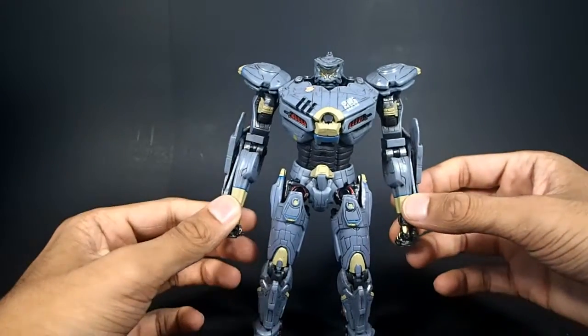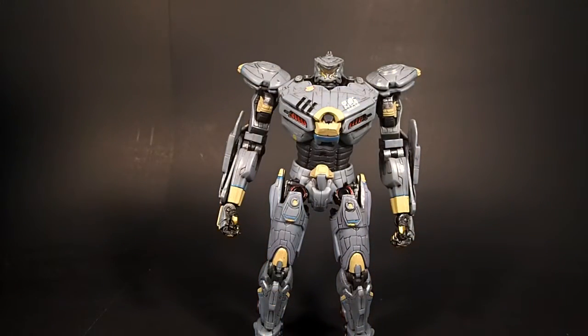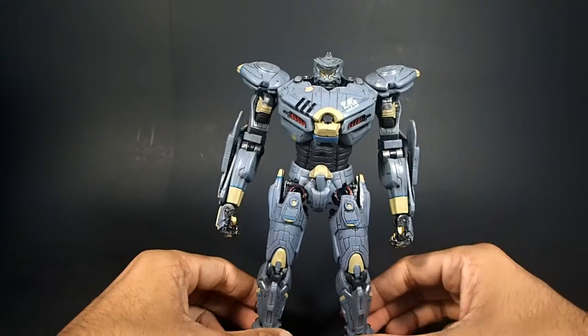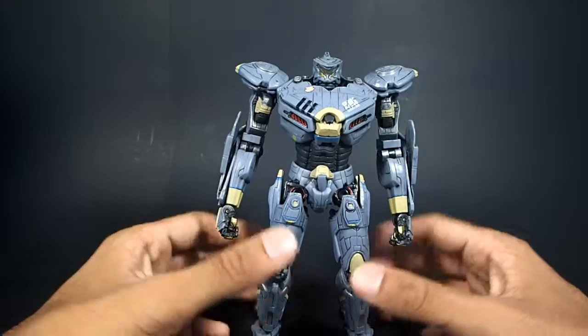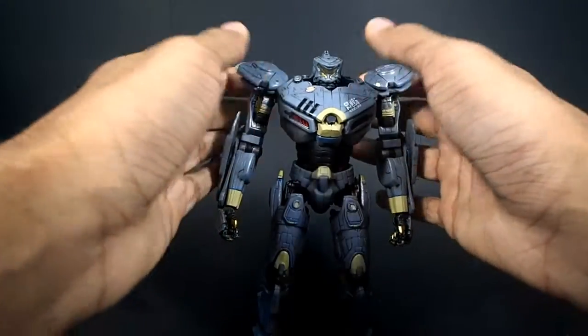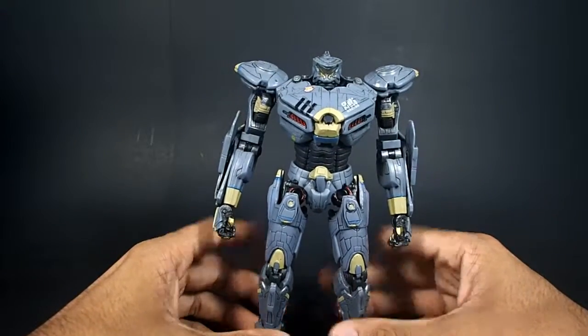Now, I did really enjoy Pacific Rim. I know the movie, acting-wise, wasn't the greatest. Story-wise, it was okay, but it was still a spectacular movie. Effects-wise, it was just so awesome to watch in theaters on the big screen. It's one of those movies you have to see in theaters. So, yeah, this movie was awesome, and the toys that came out for it were also amazing.